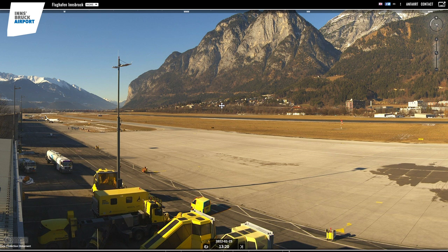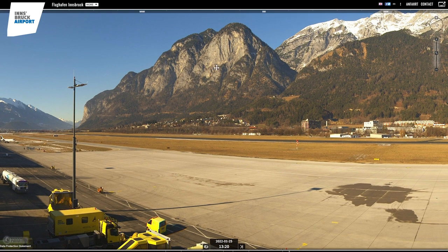Isn't that great? Anyway, I just wanted to share that with you because I wanted to be able to see that windsock to tell me and confirm which runway was in operation. Now that you can see the real scenery, you can compare it with the scenery from Flight Sim when we get in.